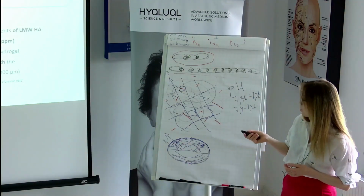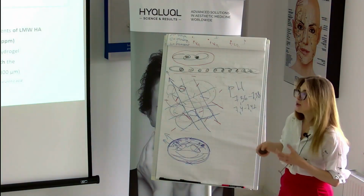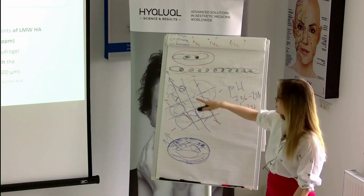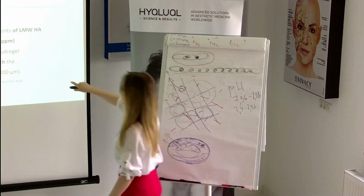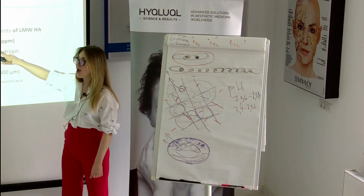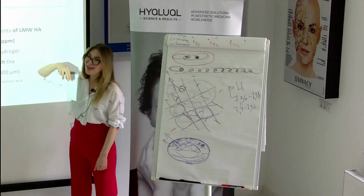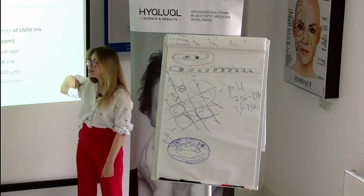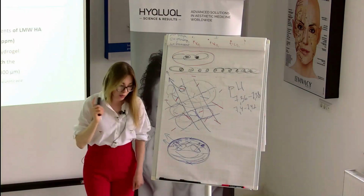Okay, and here is about BDDE. You know, for FDA approval, you need to be clean of this free BDDE. And what does this mean? 1 ppm, parts per million. When we have 1 million cross-linked BDDE, we need to have less than 2 non-crosslinked BDDE inside the syringe. Alexa has less than 1 part per million.